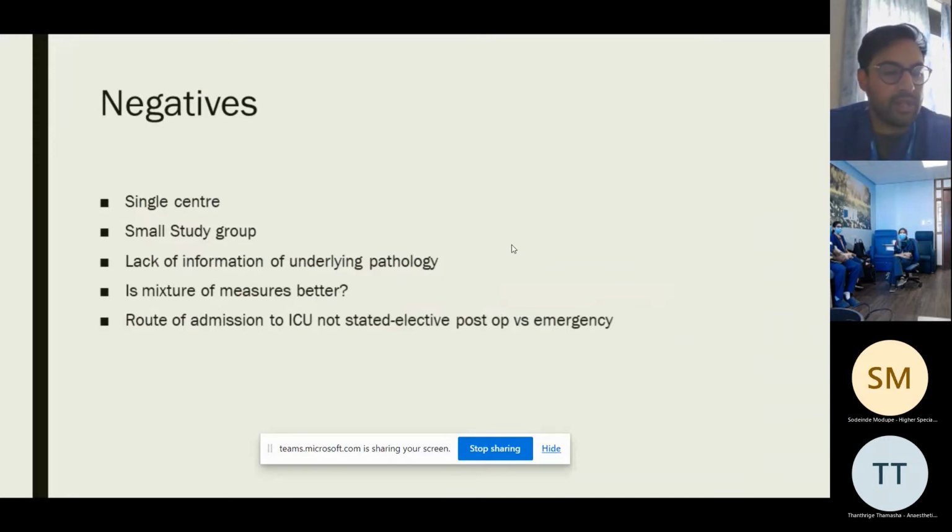And the other thing I found was there was a lack of information on underlying pathology. So there are a lot of risk factors, as we know, for eye problems, such as proning, if the patient's septic, if the patient's got associated pneumonia or other facial problems. And they didn't really tell us about the underlying pathology, which could influence some of the results.